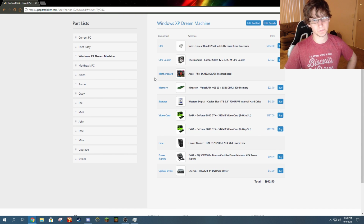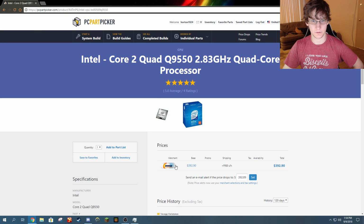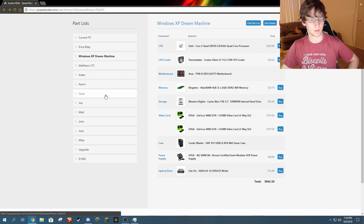XP Dream Machine, every best part from like 2007, maybe a little bit of 2008, not 100% accurate. Why does it say 942? No, those should be like $20 a piece is what I paid for them. Okay, I obviously need to fix prices here. That's not worth $400. Where is that worth $400? Who's dumb enough to pay $400 for a Core 2 quad?